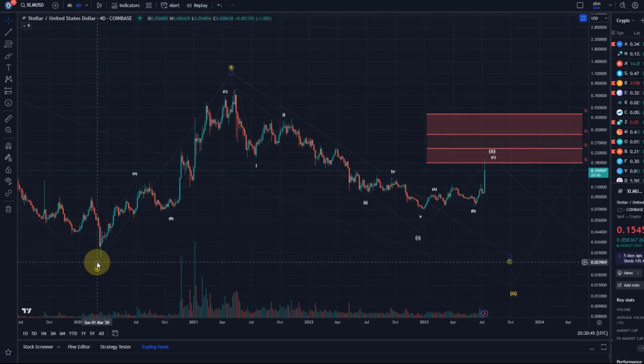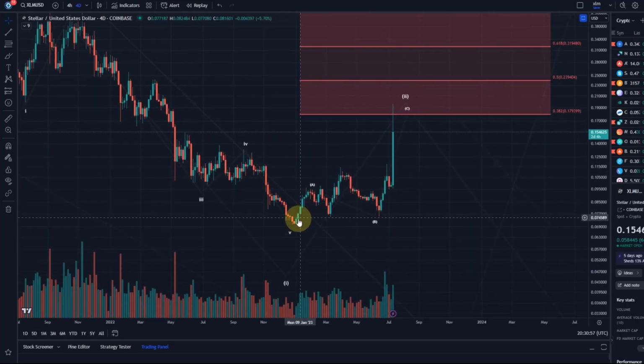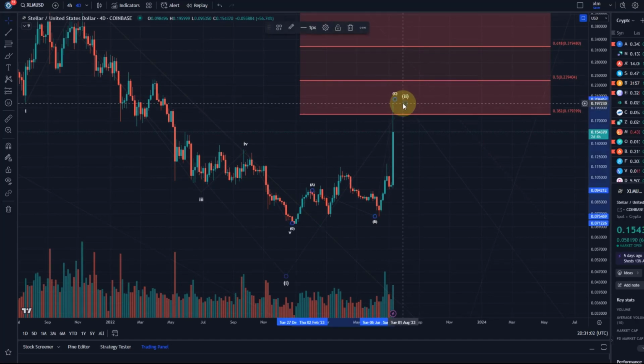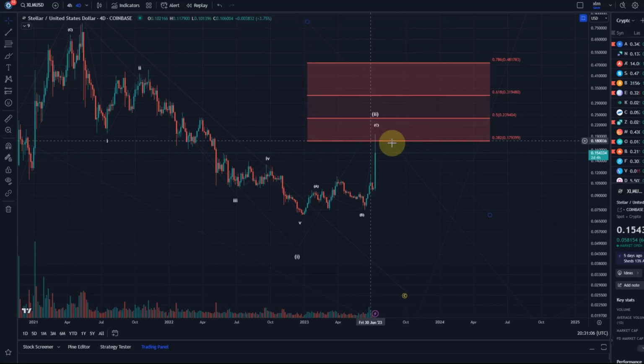The idea was that XLM topped in an ABC structure in 2021 with a beautiful 5-wave move to the downside into December 22, and then making that a bit larger, we were looking for this as an ABC structure. I haven't adjusted the wave count since the last update at all. And the idea was that this is resistance, a massive resistance area all the way possibly to 48 cents.